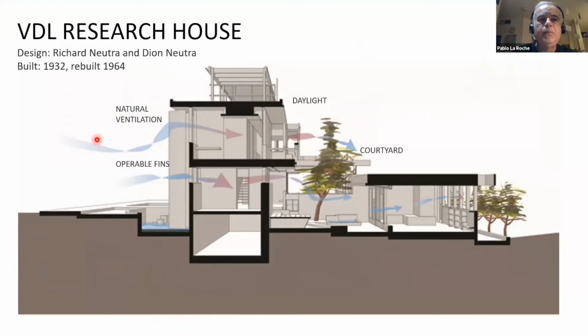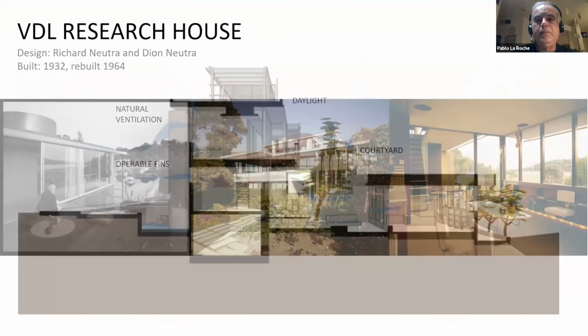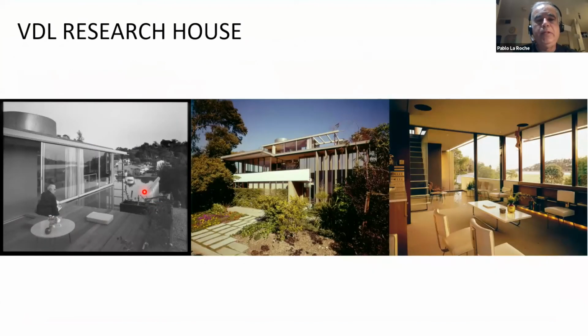This is the VDL Research House owned by Cal Poly Pomona, built in 1932, and then burnt down and rebuilt in 1964. But again, it's natural ventilation, it's shade, it's daylight, a courtyard. Again, understanding these climate forces and a little bit of evaporative cooling.